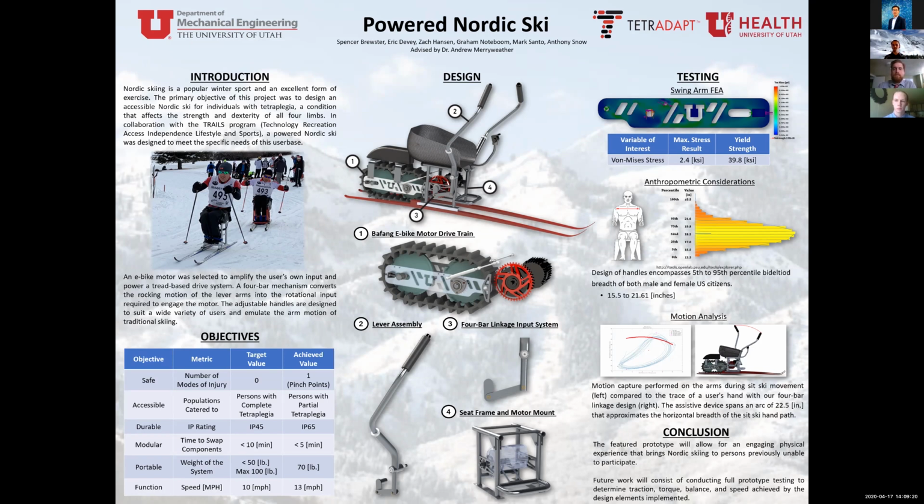So one of the other key design features is that it's adjustable and modular. If you'll look in the diagram, in the middle of the lever assembly, there's a collar that allows for you to rotate the handles in and out to suit various body types and dimensions for a variety of users.